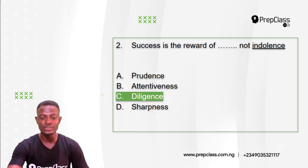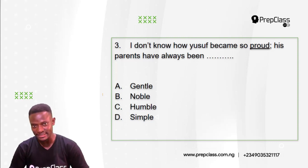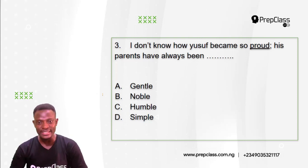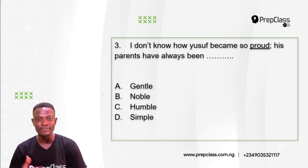Alright, moving on to the next question, question 3. Remember, we had to select the option that is the most nearly opposite in meaning to the underlined word and will at the same time correctly fill the gap in the sentence. Question 3 reads, I don't know how Yusuf became so proud. His parents have always been dash.